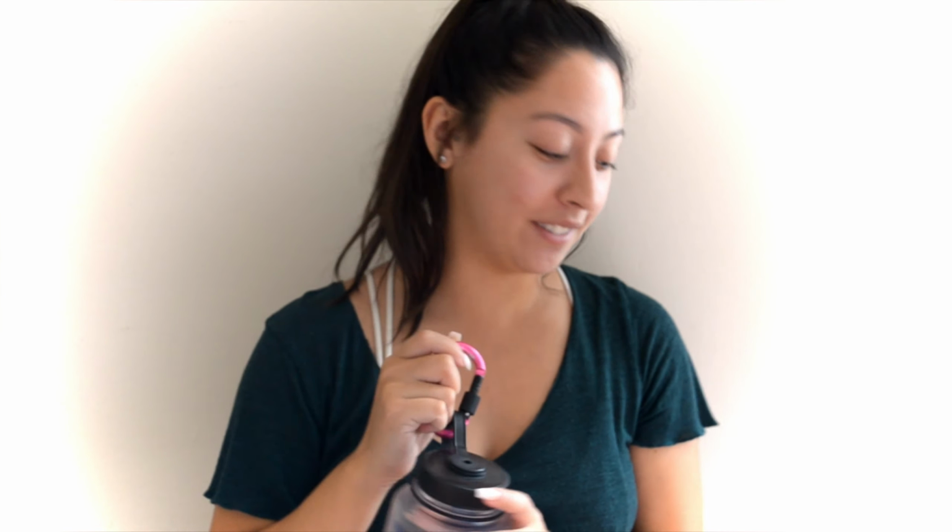I just clipped this to my backpack and then had my water hang like this. And all I had to do was unclip it from the side, drink some, and then clip it back. And that was way more convenient than what I had been doing for the first week. So I would suggest bringing at least 2 of these.